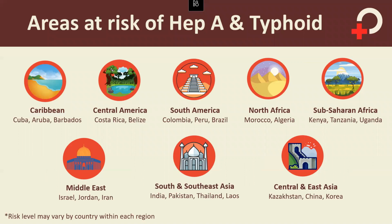Now, one big question that patients might have and healthcare providers might have is what areas are at risk of hepatitis A and typhoid? Well, we really commonly see things like the Caribbean, so Cuba, Aruba, Barbados, and I think a lot of patients are really aware that before they travel to these locations, they need a Hep A and typhoid vaccine. Some other areas that are high risk for both hepatitis A and typhoid include South and Southeast Asia. So if a patient mentions that they're visiting family or going on a business trip, even traveling abroad or backpacking to places like India, Pakistan, Thailand, and Laos, that's a great opportunity for pharmacists to mention that this is a high-risk area for Hep A and typhoid, and they should ensure that their vaccines are up to date.